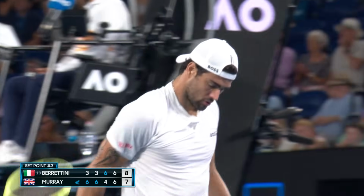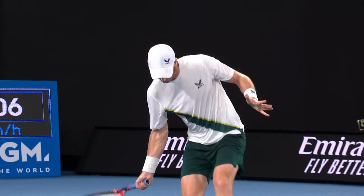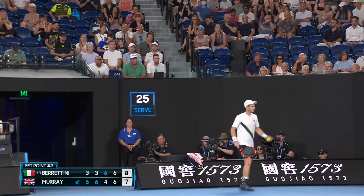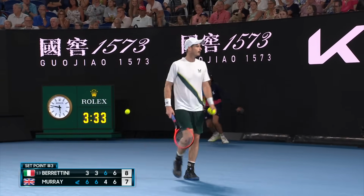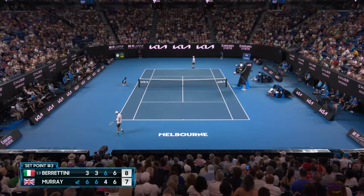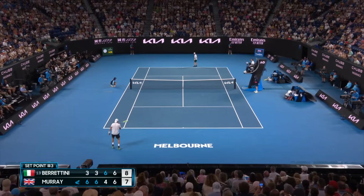Brilliant defence of the net from Berrettini. He has come up with some electrifying points. Survival instinct just kicking in here for the Italian. 8-7, Berrettini. And for a third time, we potentially enter into a fifth set if Berrettini can take it.